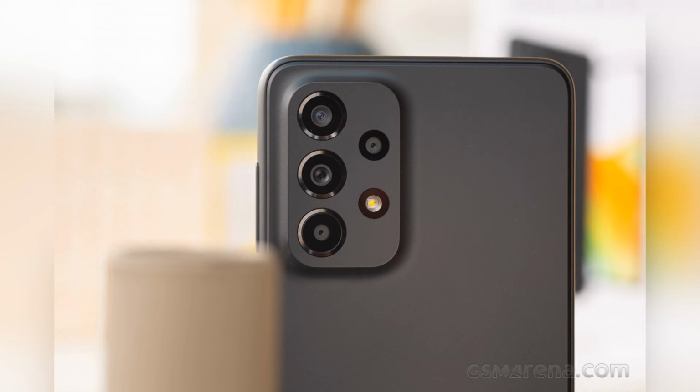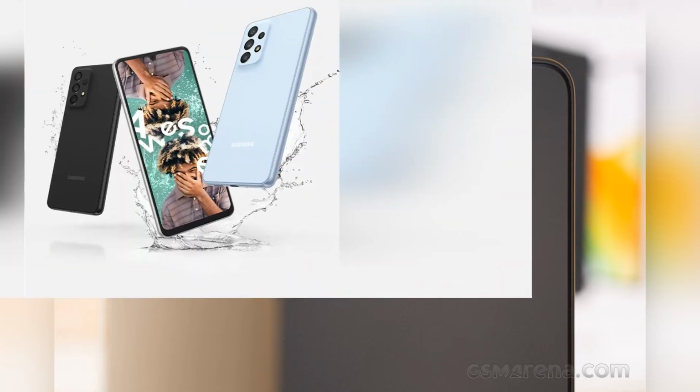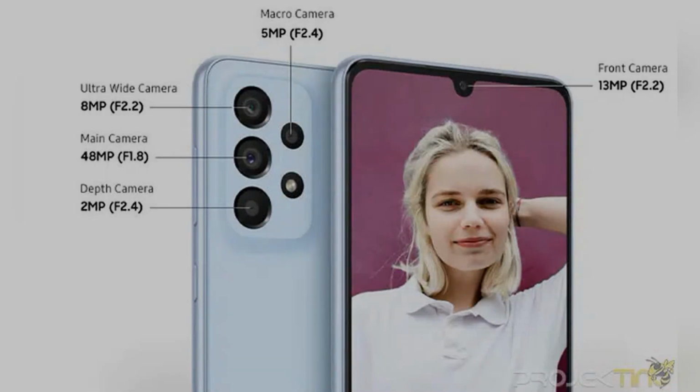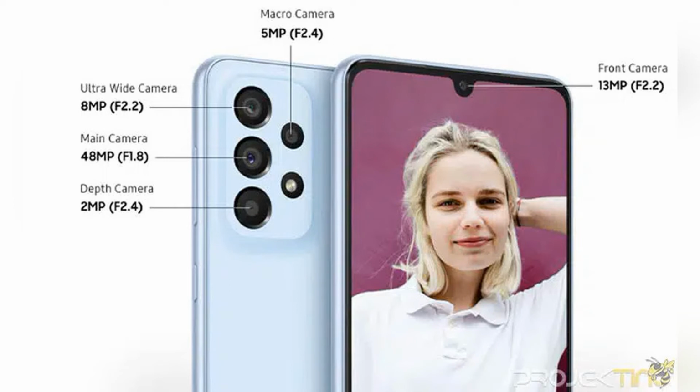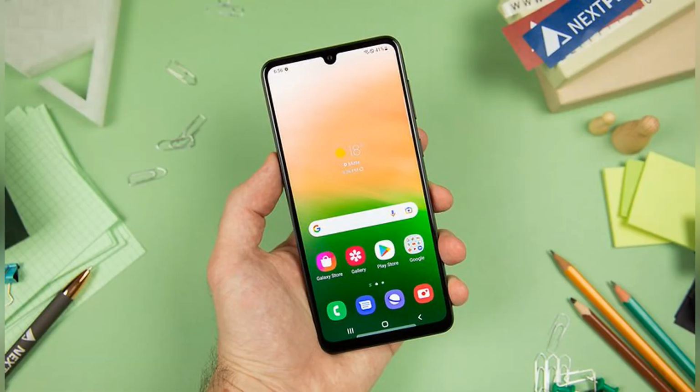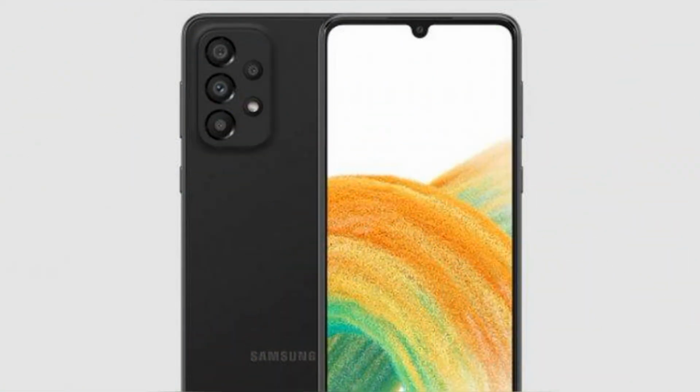In terms of official specs, the Samsung Galaxy A33 5G has almost the same camera equipment as the Galaxy A32 5G, but the 48MP main camera now has an optical image stabilizer that makes taking pictures easier. The remaining lenses on the back cover are occupied by an 8MP ultra-wide-angle camera, f2.2, a 5MP macro camera, f2.4, and a 2MP depth camera, f2.4. The main camera, f1.8, AF, OIS, takes 12MP photos in standard mode via pixel binning.